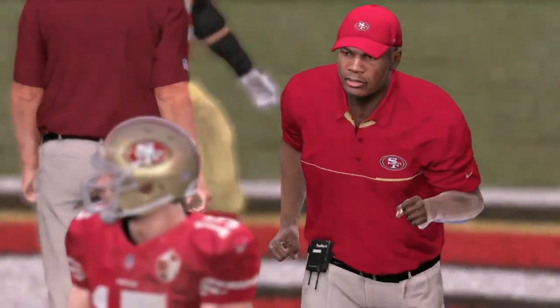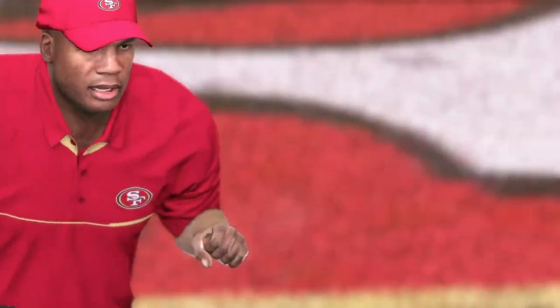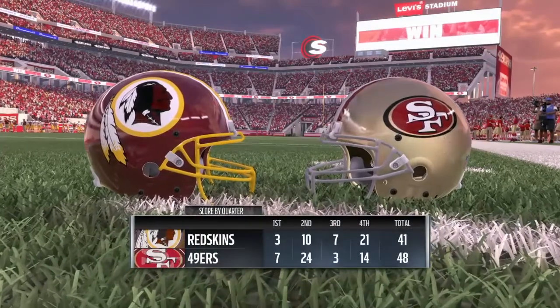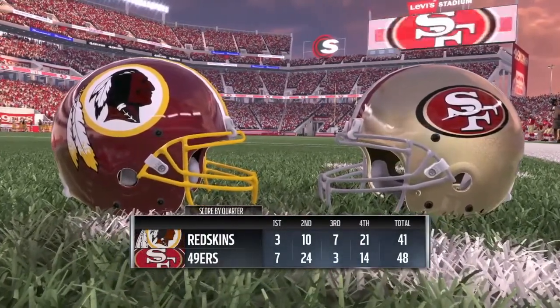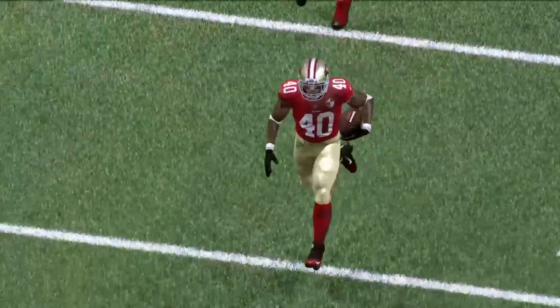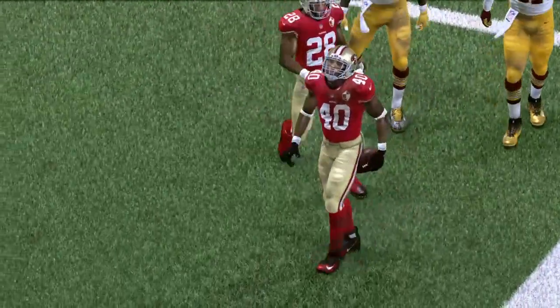So for the Niners, a final win here means they'll finish off the regular season at a solid 13-3. And they'll be able to enjoy this one through the bye week before they get back at it again. Meanwhile, for the Redskins, it's loss number 5 for them on the year. And they'll get the extra week to think about this one as they return to action in 2 weeks' time.